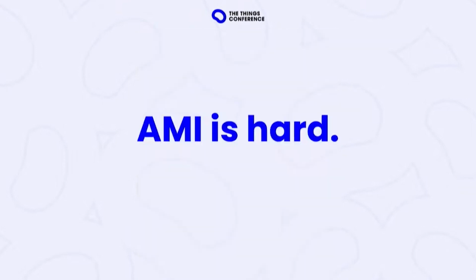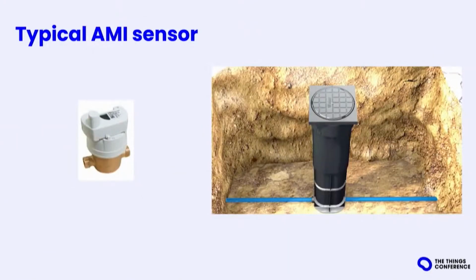Here's the rub though. AMI, Advanced Metering Infrastructure, delivering a network for subterranean water meter sensors, that's really hard. If you think about connecting your ideal sensor, it's going to be something that's elevated, it's off the ground, it's in clean air. No. Your typical AMI sensor looks like this. So a sensor needs to be attached to a water meter. A water meter is in line with the water meter infrastructure, the pipe that's underground. So the sensor is being clipped on top of that water meter sensor, and it's subterranean.